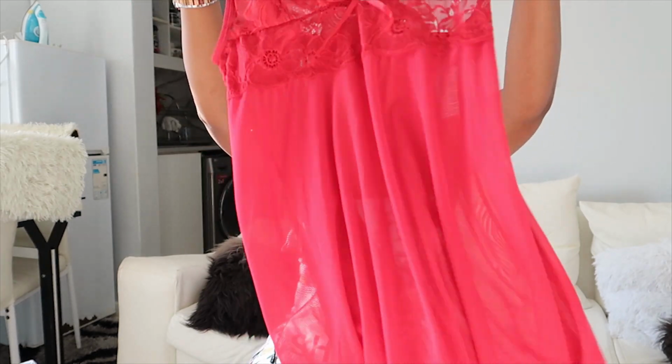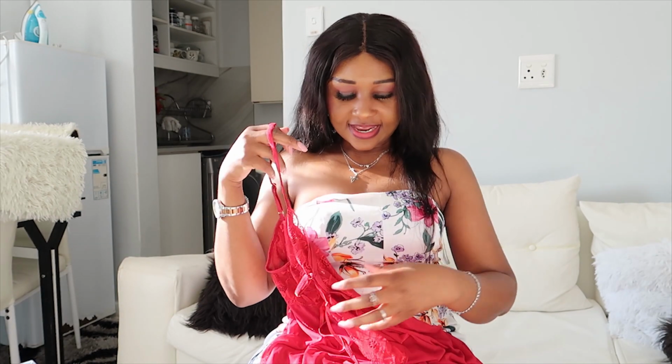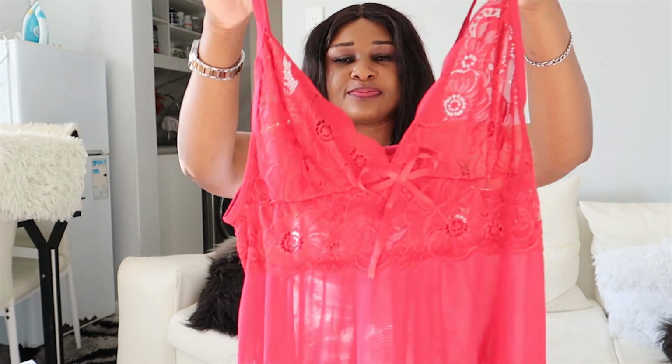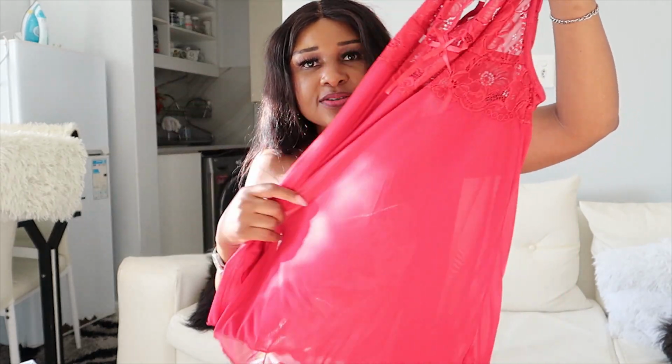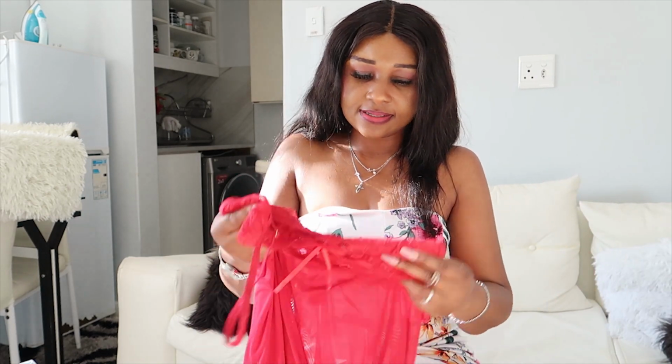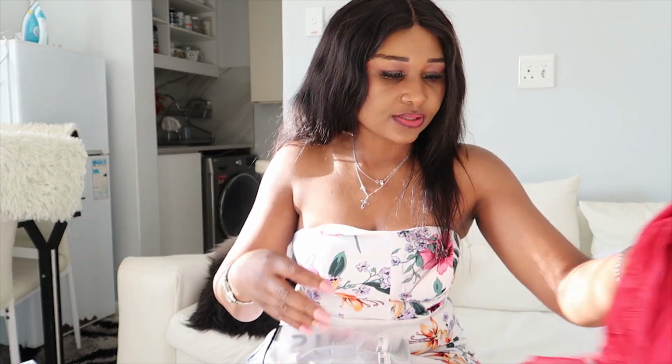Ooh, it's a red lingerie. Yay! I'm loving it. It also looks big, but it's okay. You know, lingerie will always make you breathe. It's really, really nice. I like the details, the lace on top. And then, yeah. It's really, really nice.